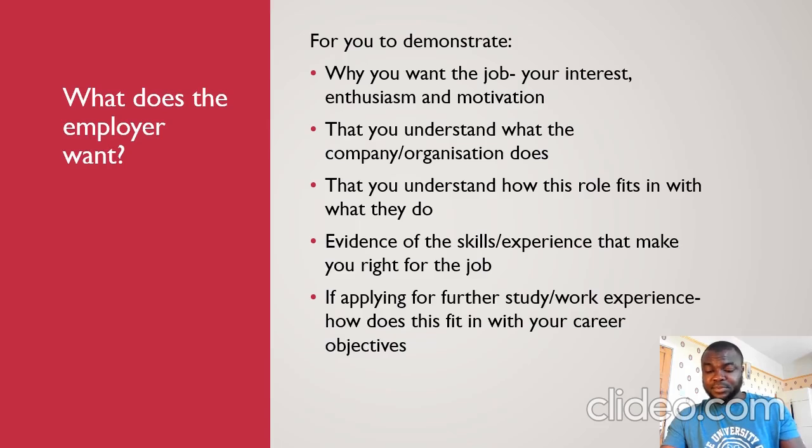So basically, your employer is interested in knowing what's your motivation. What is your why? Why do you want this job? Are you interested in what they're doing? Are you enthusiastic about the work that the company does? The employer is also interested in knowing that you actually understand their company's focus, their vision, where their company is going, what they do, what value they bring to the table.